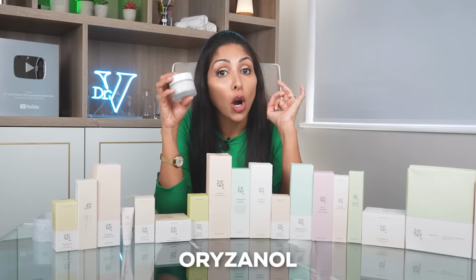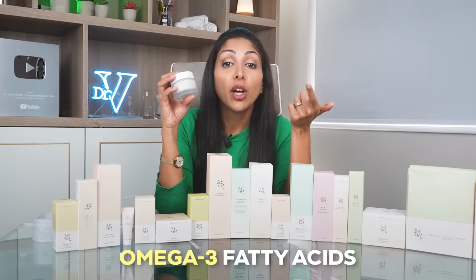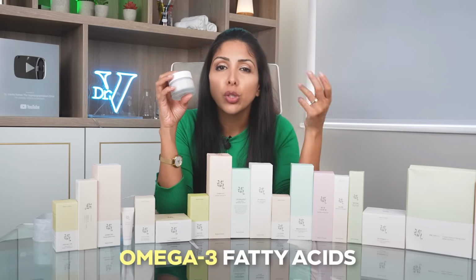So it's really good for the environment and making sure we don't have waste. And it's rich in over 100 antioxidant compounds, including vitamin E, ferulic acid, also oryzanol, which is how you tend to see some brightening with this particular ingredient. Plus, it's a great humectant as it adds moisture to the top layer of skin. It behaves like a water magnet. It also contains polysaccharides and omega-3 fatty acids, which are also humectants.